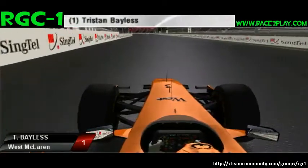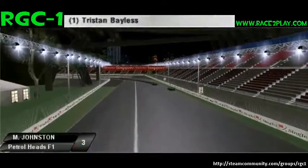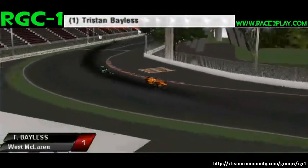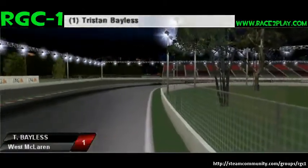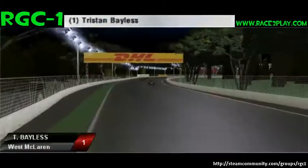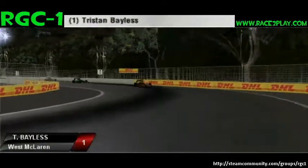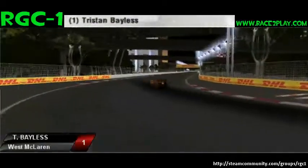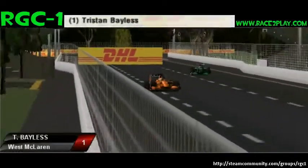Back to Tristan Bayliss. Wow, that is a very shiny track surface. What is the track temperature? Track temperature at the moment, ambient temperature 67 degrees Fahrenheit, track temperature 71 degrees. It is a cold track, let's be honest. Very shiny too. It looks like it just rained. That's scary.